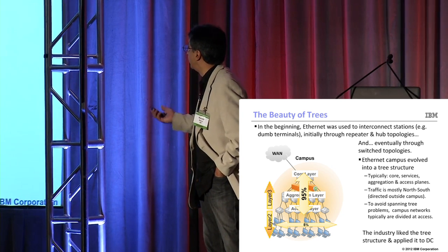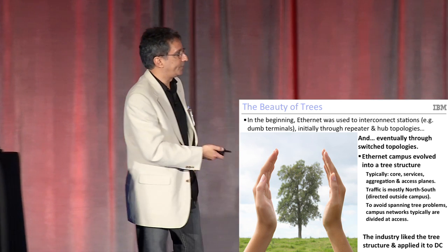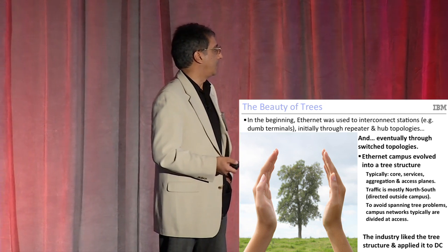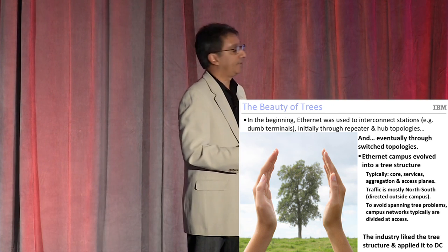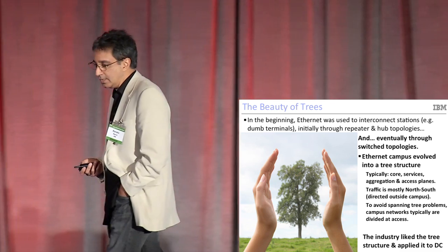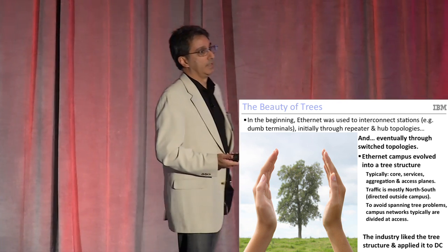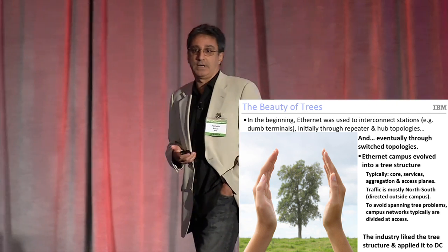Metcalfe's Ethernet was used to interconnect stations, initially through hub topologies, which became switches, which grew into this tree structure. And this tree structure worked very well in the campus environment because most of the traffic in the campus was north-south. And it worked well in the campus also because you can break out that access layer, layer 3, and you didn't have to worry about virtual machines running around in your data center environment. So we in the industry have used that topology, and we've taken that topology and said, let's deploy that same topology in the data center. And in the data center, there are some differences when you port that same topology.